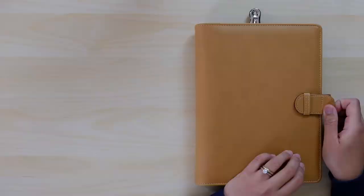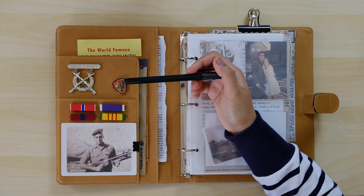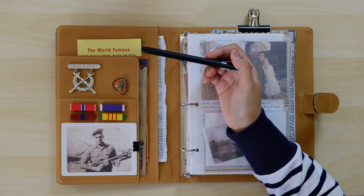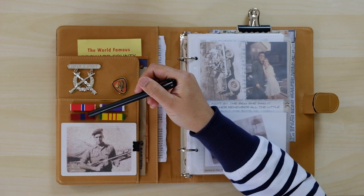Inside the front cover, here are John's military ribbons, which I acquired from different sources. So these are actual military ribbons. Conquest also makes replica pins, but I couldn't find anything at a reasonable shipping price. This is the Marine Rifle Expert Badge, the US Army Aviation School Fort Rucker Pin, the Bronze Star Ribbon, the Purple Heart Ribbon, the Marine Corps Good Conduct Ribbon, and the Vietnam Service Ribbon.